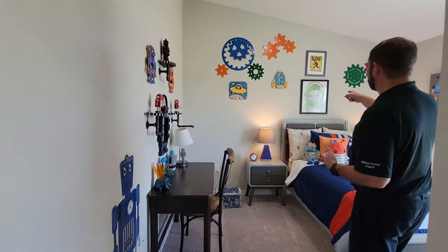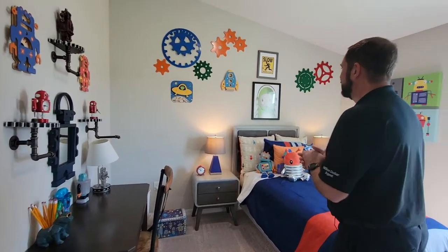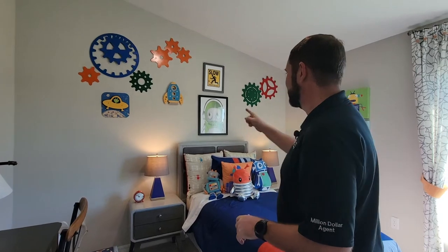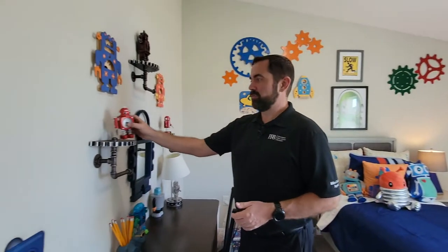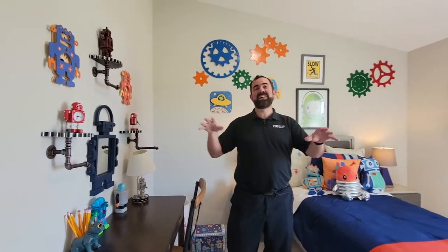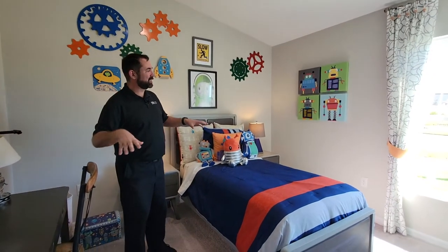The first thing that I noticed was the picture of the robot with his little earphones on, and this looks like the smile and the eyes. But I love everything. A little alien and a UFO. And they even have robot clocks here on the wall. But we're not talking about robots. This gives you some good ideas of decorating homes. I think a little kid would love this as far as decorating.